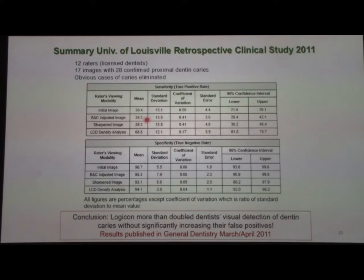And in fact, if you look at the mean value of the performance, the raters only found 30% of the cases visually, looking at the radiograph. And they used some filters in the product that didn't help them much. But when they ran the Logicon density analysis, they more than doubled the number of cases that they correctly found. And if you look at things like the standard deviation and the coefficient of variation, both are much smaller when you use Logicon than when you do anything visually.